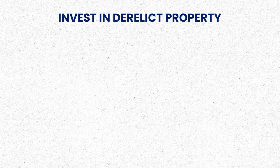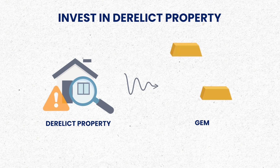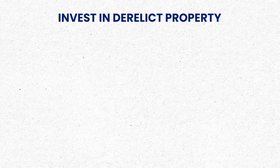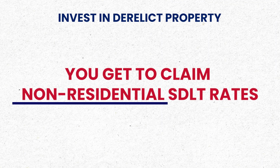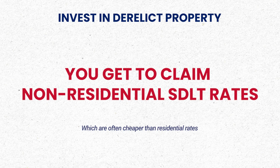Invest in derelict property. Ever thought of turning a derelict property into a gem? Investing in a derelict property could be a smart move. You get to claim non-residential SDLT rates, which are often cheaper than residential rates.